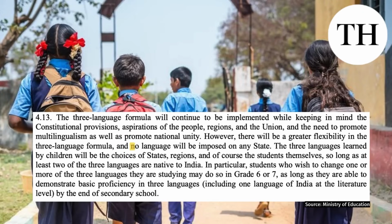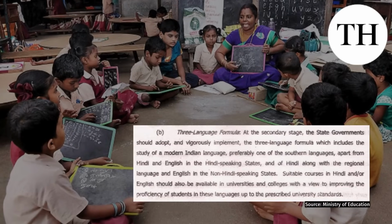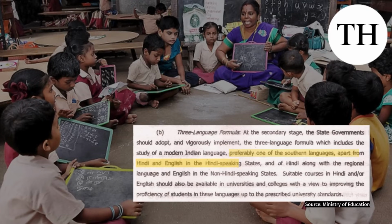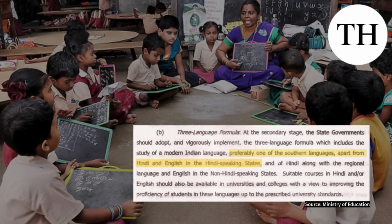The new education policy says clearly no language should be forced on students. Not Hindi, not Sanskrit, not even English. This is quite a change from earlier policies which pushed for Hindi in states where it's not commonly spoken. The earlier policy had also preferred South Indian languages as a third language for schools in the Hindi belt.